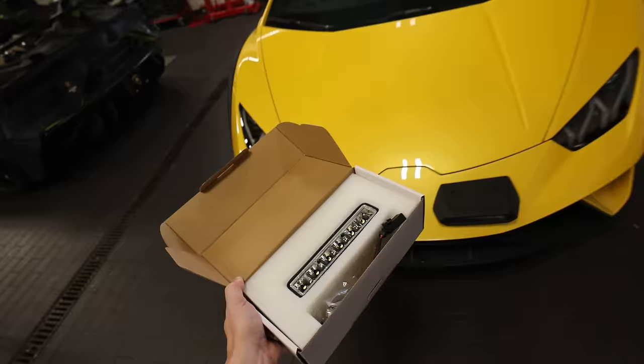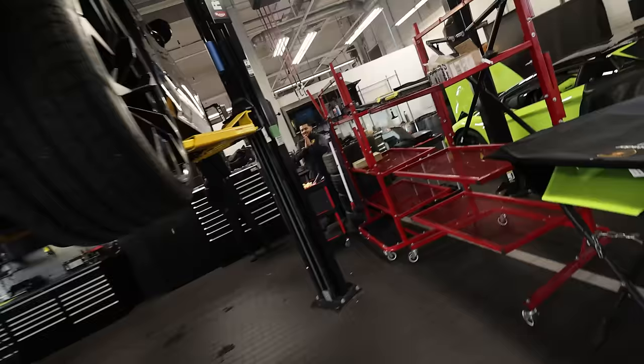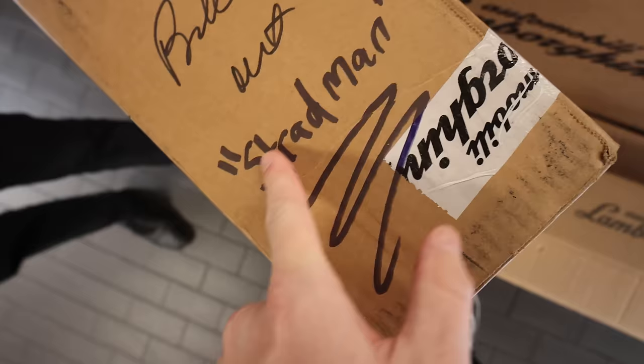That's actually part of the PDI, the pre-dealer, what does PDI stand for, Anthony? Ooh, that's a tough question. Somebody's gotta know. What is it? Pre-delivery inspection. Love how all the boxes come titled Stradman right there. Like Lamborghini, they wrote it down as Stradman, not James. Straight from Italy. That's right, baby.